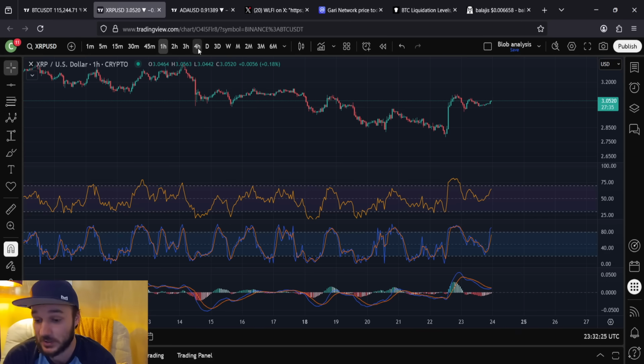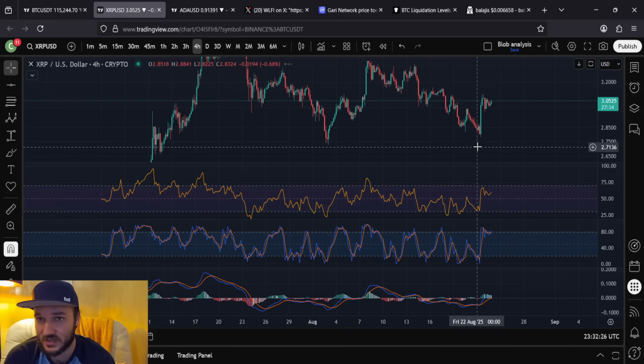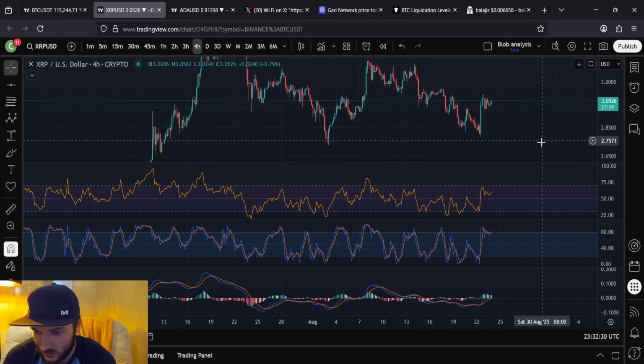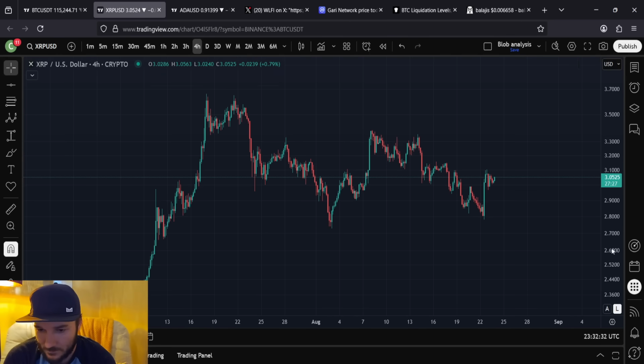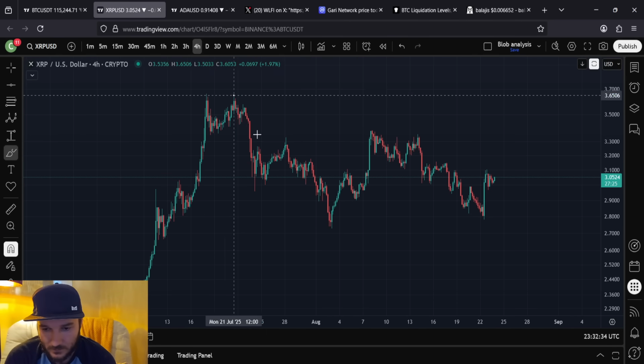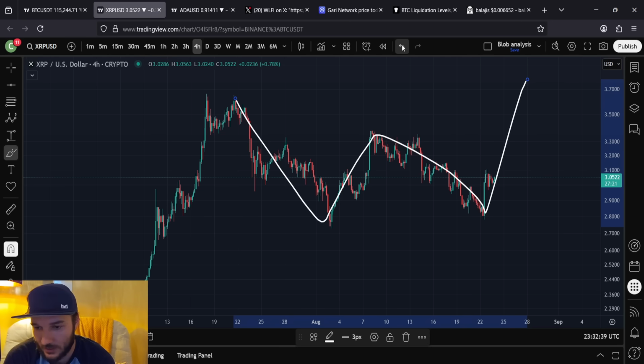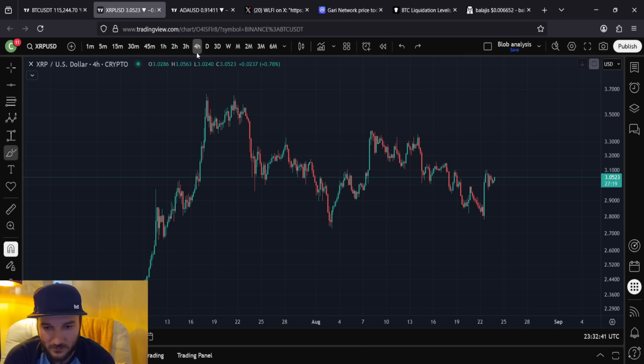I think Sunday's shaping up to be a good day. All that to say, okay? Looking at this on a 4 hour time frame, we do have this kind of W shape, right? You can see it right here, right? Ready to go higher, victory, W for victory there.